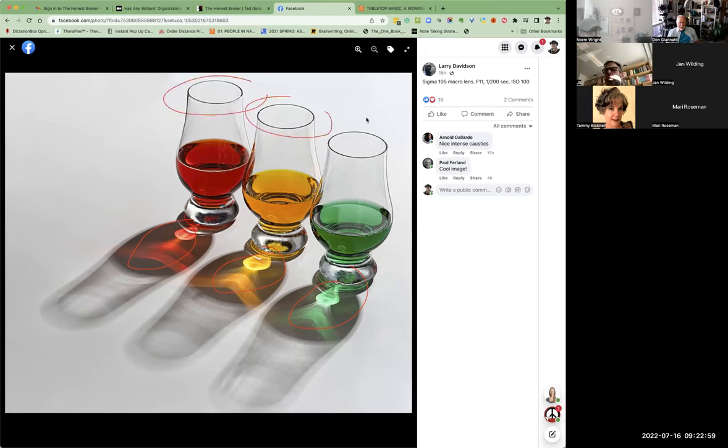Rims look good all the way here. Your glassware looks good. Get the little dark rim there, so the glasses stand out nicely. And of course the shadows just reinforce the shape of the object. That's a very nicely done shot, sir.